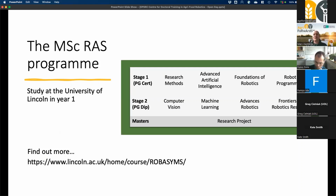If you haven't done robotics to date, but you've got some background in a technical subject, you're absolutely ready for this CDT. And where you're maybe not completely ready yet, we're going to use this MSc phase to equip you with the basic understanding of robotics and how you can actually program robots, how you can make them work, how you can make them understand the world, how you can enable perception, AI, and machine learning methods, etc. There's a link here if you want to look a bit further, but if you just search MSc RAS Lincoln, you will immediately find it.